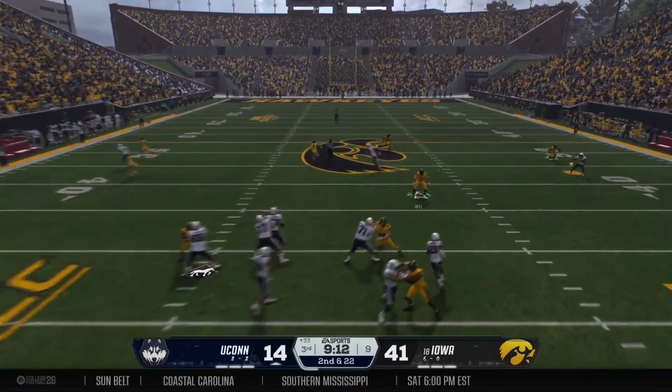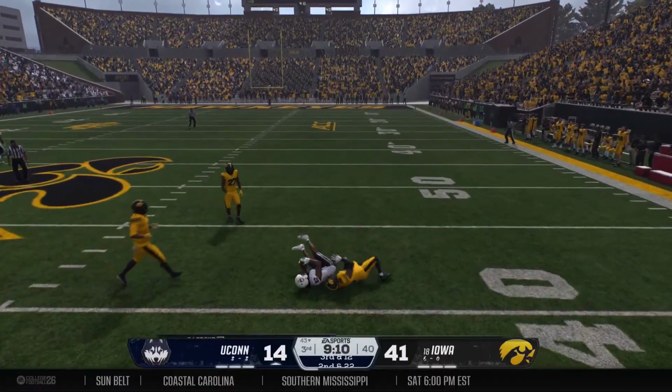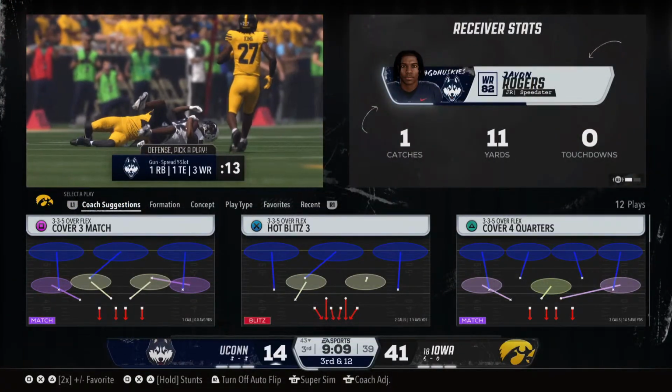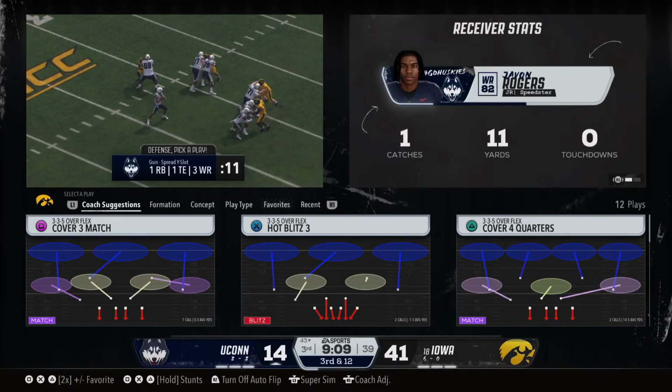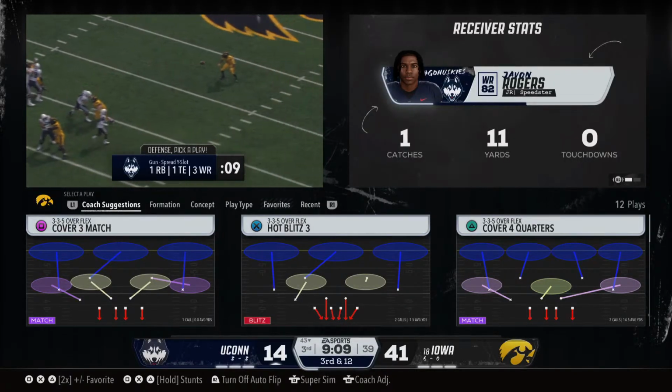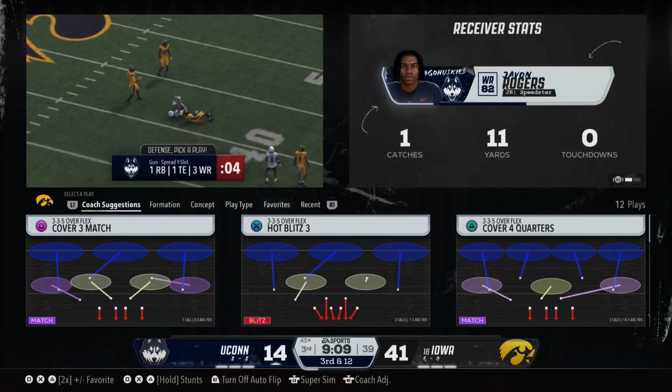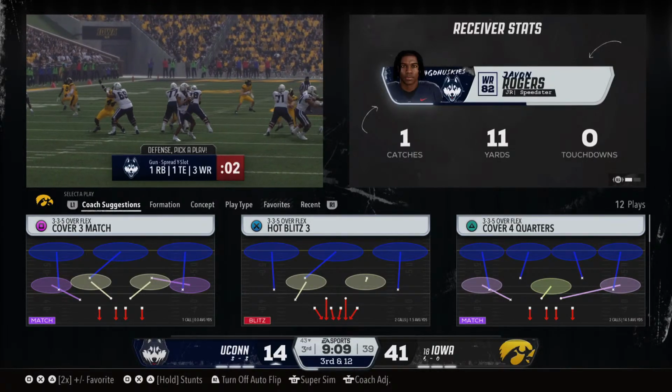Back to pass on second down. Makes the catch. It's Rodgers. And he's dragged down. Quarterback and receiver on the same page there on the curl route. Nice job by the receiver finding the soft spot in zone and just settling down, making that throw a whole bunch easier.